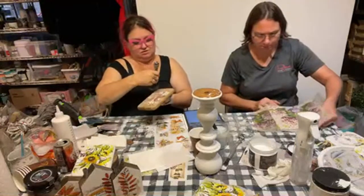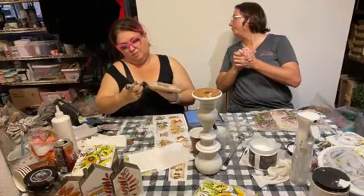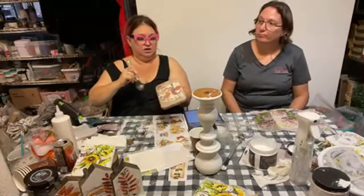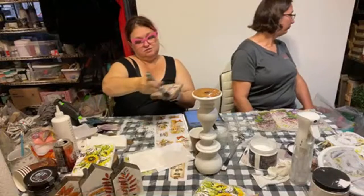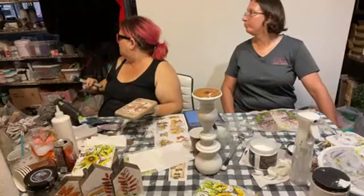Let's see, the lunchbox lady says she has a very old chair that she wants to paint and transfer. I'm going to use the same crystal clear liquid patina that she's been using for decoupage as my top coat. Like wooden beads, like this one?